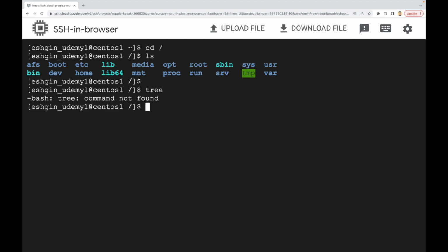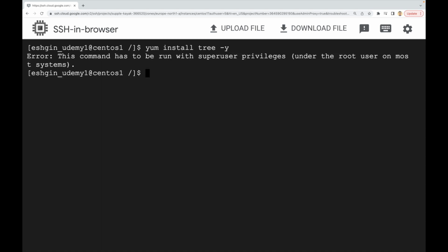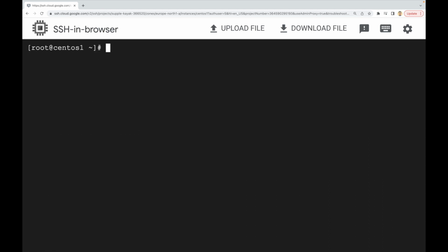It's not found because we have to install it. I'm gonna use yum install tree. For that we have to switch to the root user. Let's use this command again, yum install tree and the y option. Use Ctrl L to clear the screen. So we have to use this tree command. Let's use tree. First of all, let's go to the root directory, and here let's use the tree command.